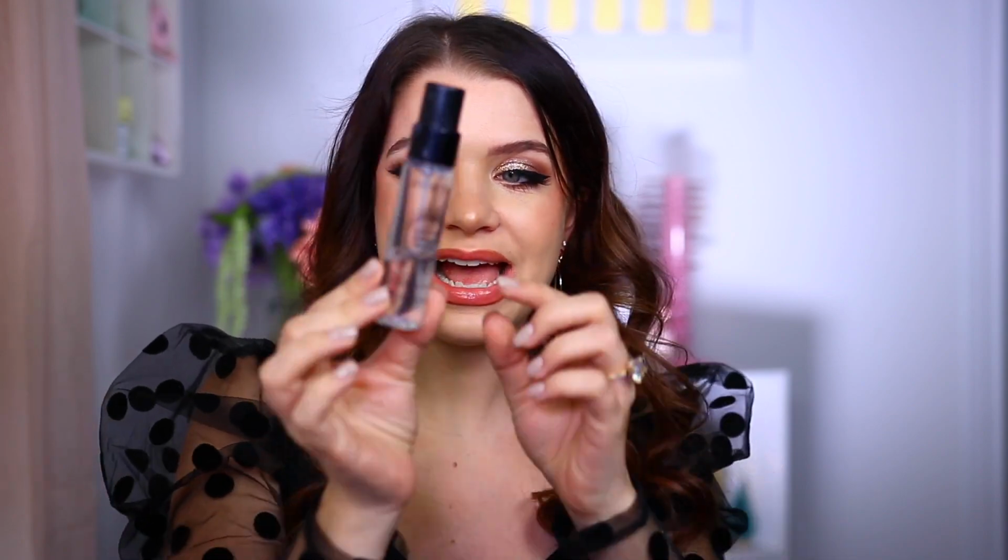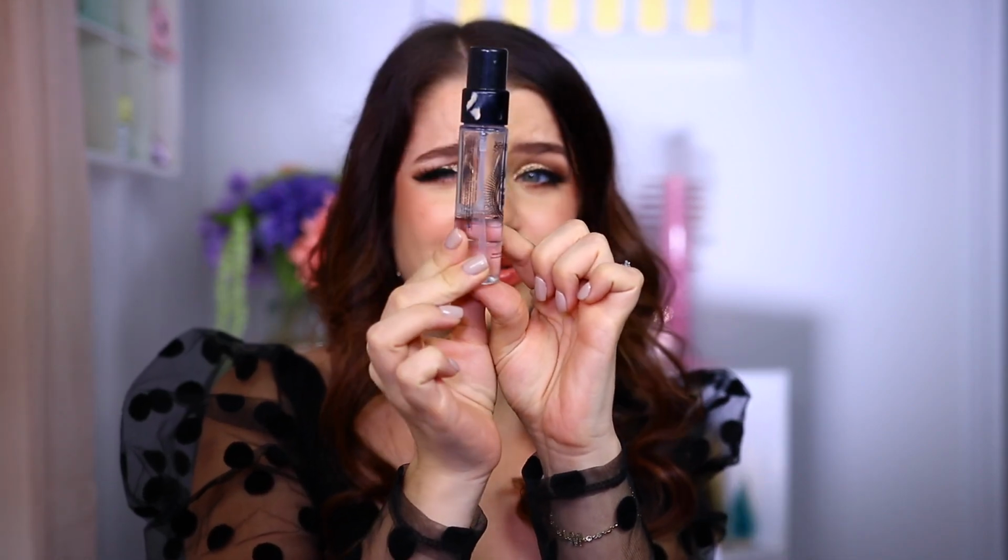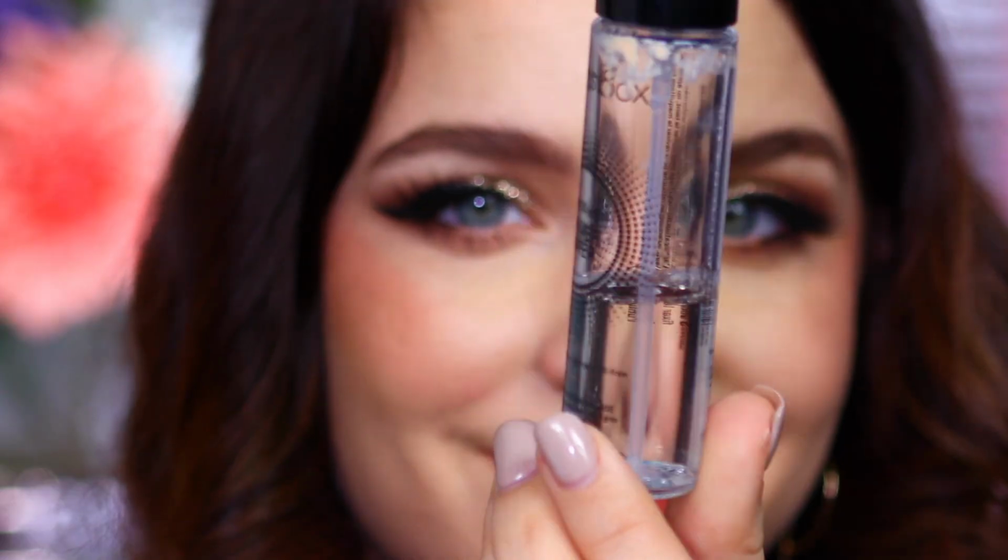So this next product I'm trying to use up is from Smashbox. It's their Photo Finish Priming Water. I've had this for so long, and honestly, you guys, I don't notice the biggest difference with this product when I use it, but I want to consistently use it and see if I do notice a difference. I don't have that much left in it, but I've had this for so long, I feel I've used a decent amount. So I don't know how long this will take me to use up. Hopefully by the 3-month mark, I have this completely used up.